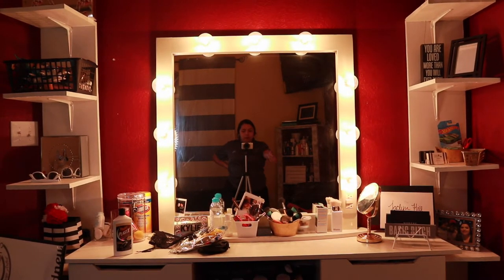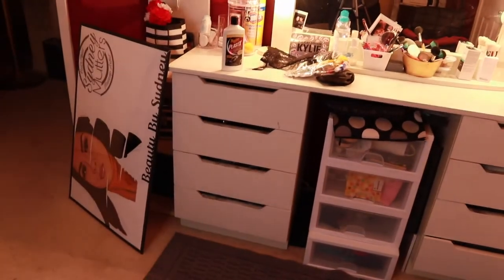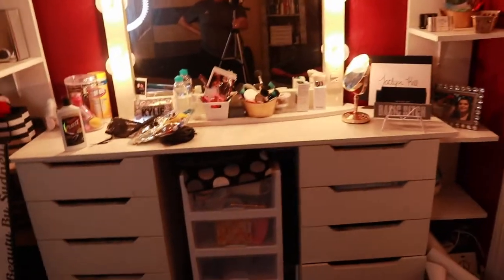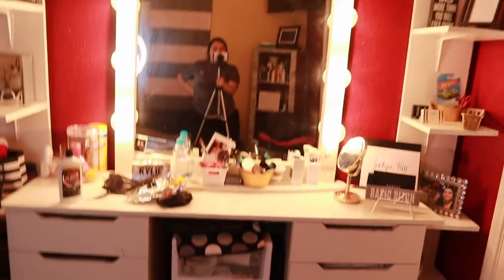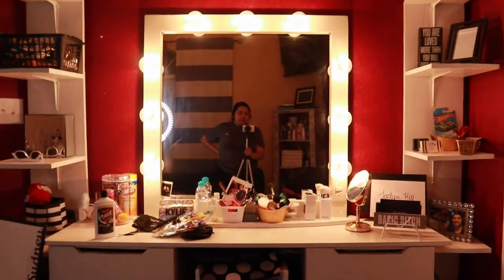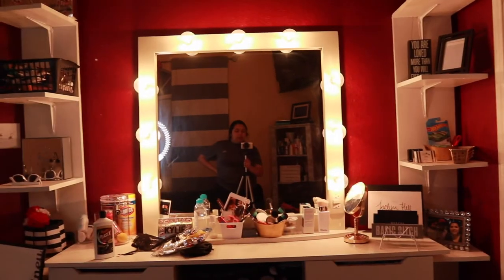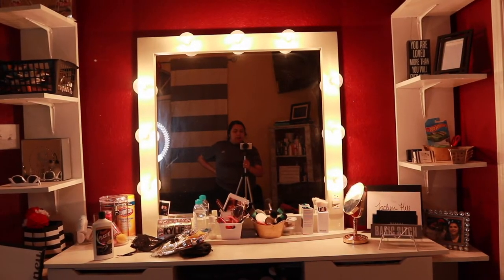Today I'm going to be organizing this whole setup, my vanity. As you can see. So we're gonna be going through all these drawers and making them nice and decluttering everything, get rid of what I don't need and just organize. So yeah, let's get into it guys.